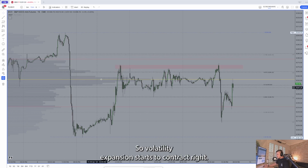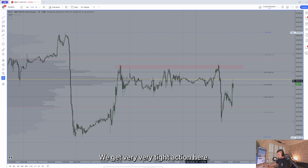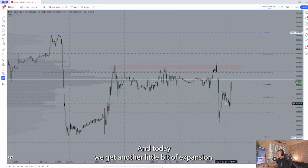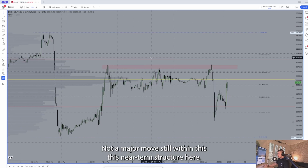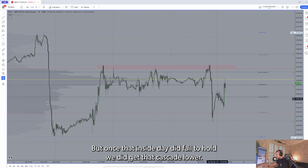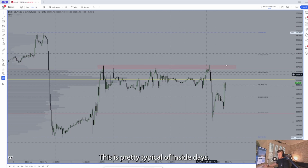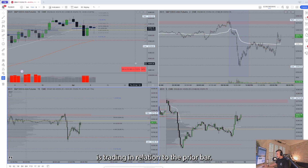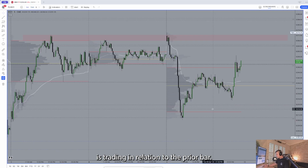So volatility expansion starts to contract, right? We get very, very tight action here. And today we get another little bit of expansion. Not a major move, still within this near-term structure here. But once that inside day did fail to hold, we did get that cascade lower. This is pretty typical of inside days. It's why you want to keep an eye on how price is trading in relation to the prior bar.